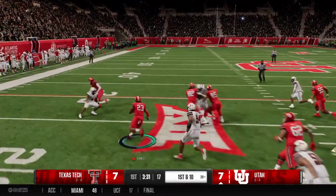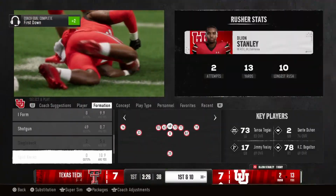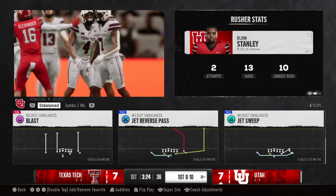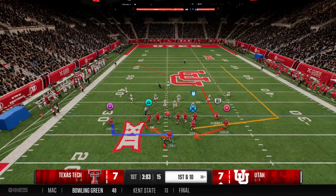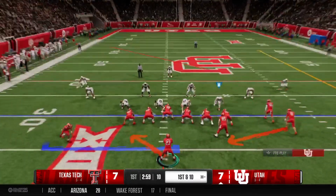Power football with the run. Hard running there. Well, the offense knew what they needed to get that first down, so they dial up the running play and they get just enough to keep the drive alive. It'll be 1st and 10 from the 30.